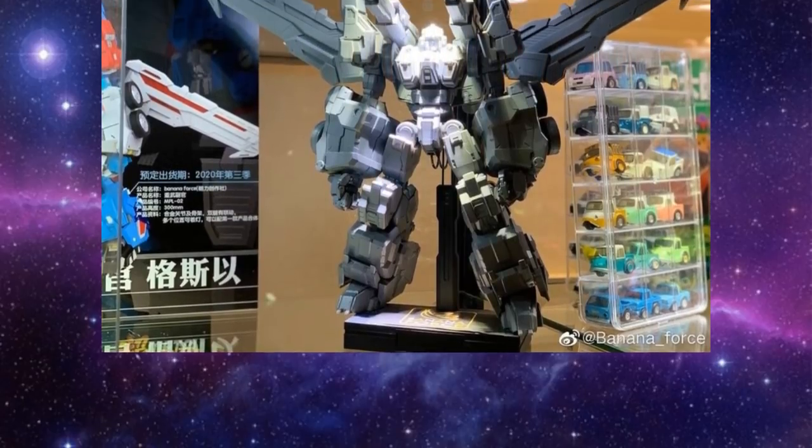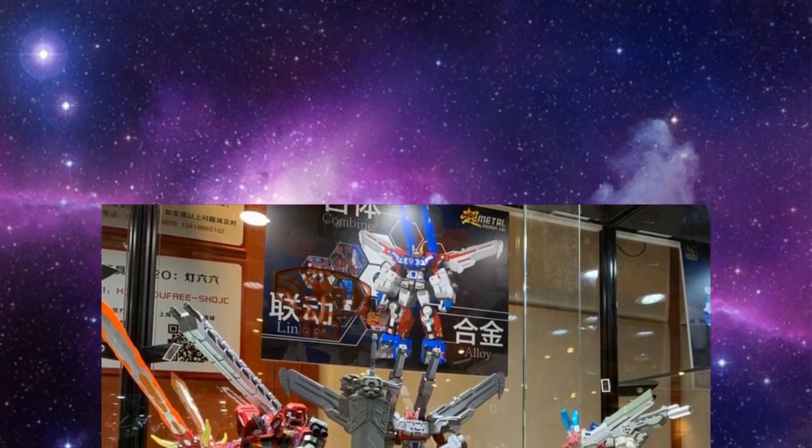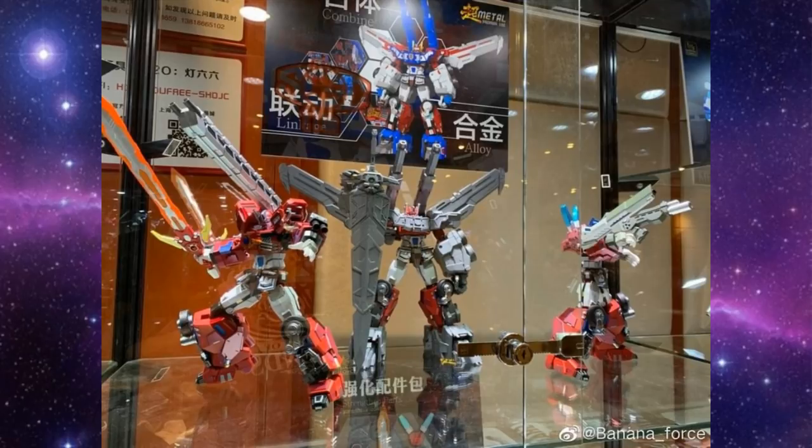At this event, we also saw some Banana Force, and really, this thing just looks gigantic. It looks huge, and it's kind of the same kind of pictures we've been seeing, now with a little bit more color on them, but not sure when these are going to release. But yeah, they look good, and they combine. Now, they don't transform, I understand, but they do combine.